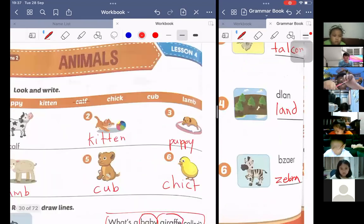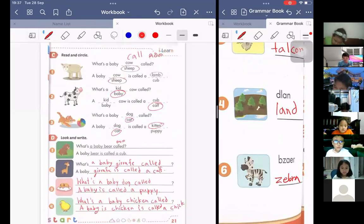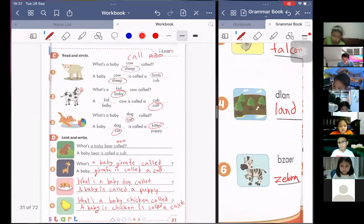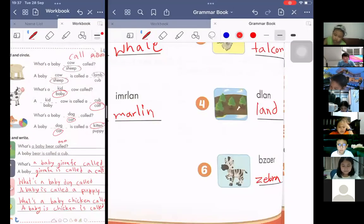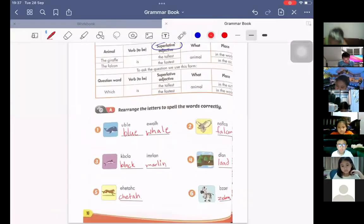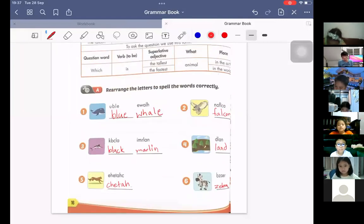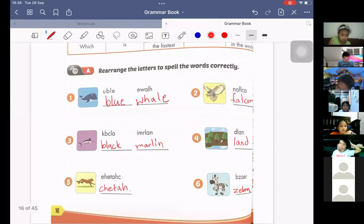Finish? Okay, happy, you finished on 21? Yes. And Brian, you say you finished, right? Okay, good. Now look at your grammar book on page 16, and you have to rearrange the letters to spell the word correctly. So blue whale is the first one, falcon is number two, black marlin is the third one, four is land, five is cheetah, and the last one, number six, is zebra. I think it's not that difficult for you.